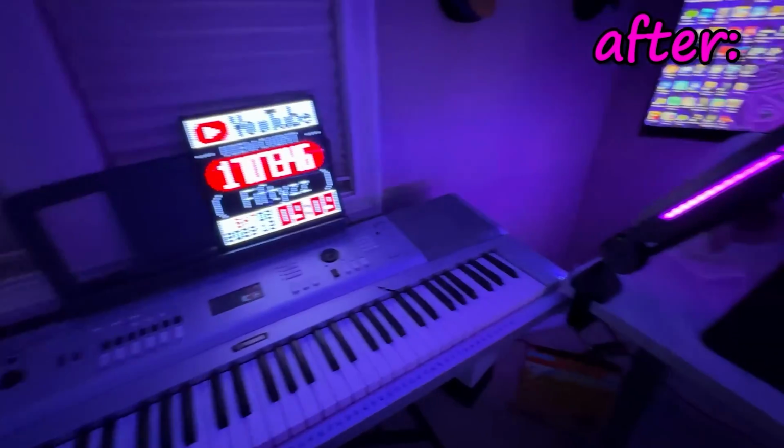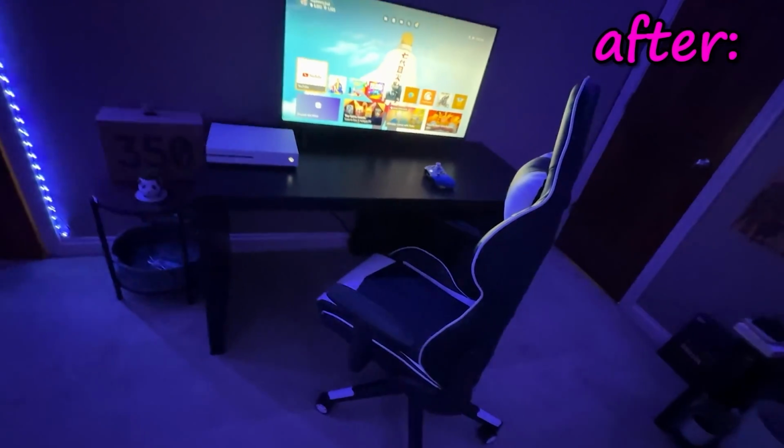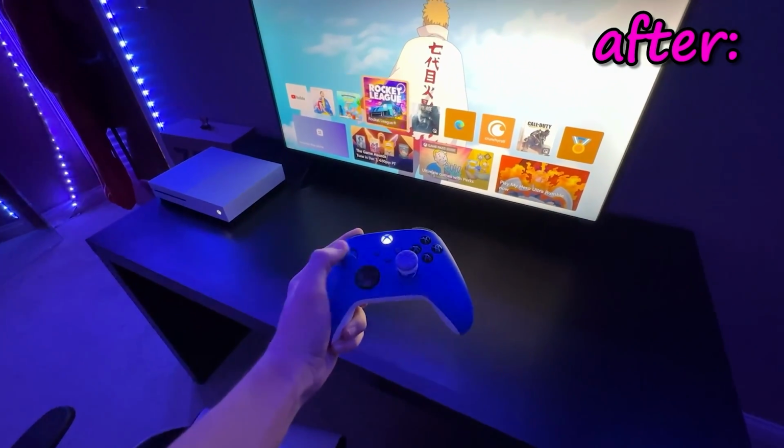But yeah, it's great to see all the hard work that I've put in and how it's paid off, and actually have something tangible to see the progress I've made. Even the console setup over here looks so clean, and I just love the room as a whole. But that's just my opinion.